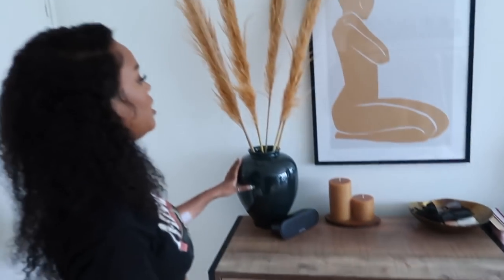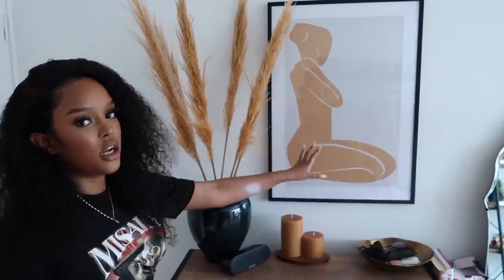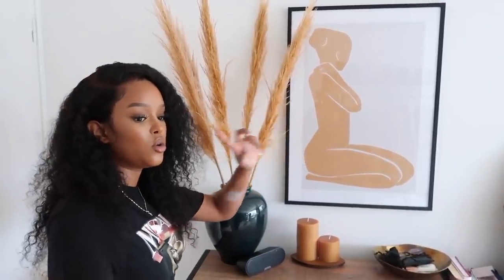And then above here, we have a picture from Desenio. I love line drawings and silhouettes, so I went for this one, and I think it fit the vibe in the room. Like I said, everything is in coordination with the colors of my coats, so I make sure everything is harmonious.